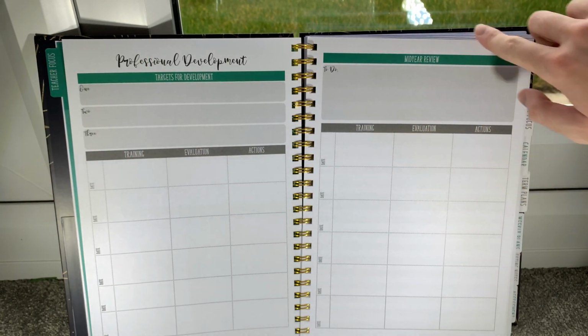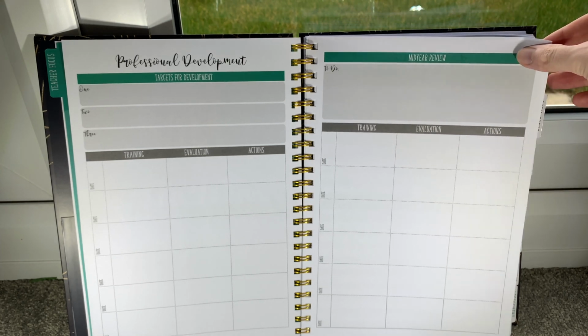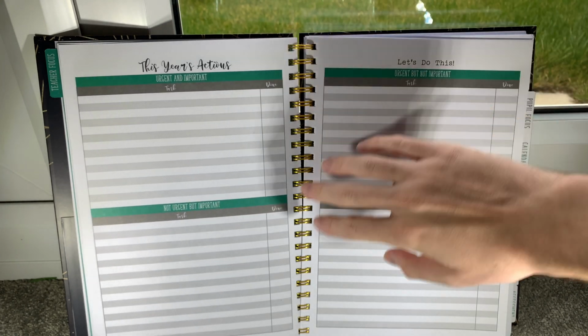So halfway through the school year, you can make a to-do list of all the things you need to do to continue your development as a teacher.